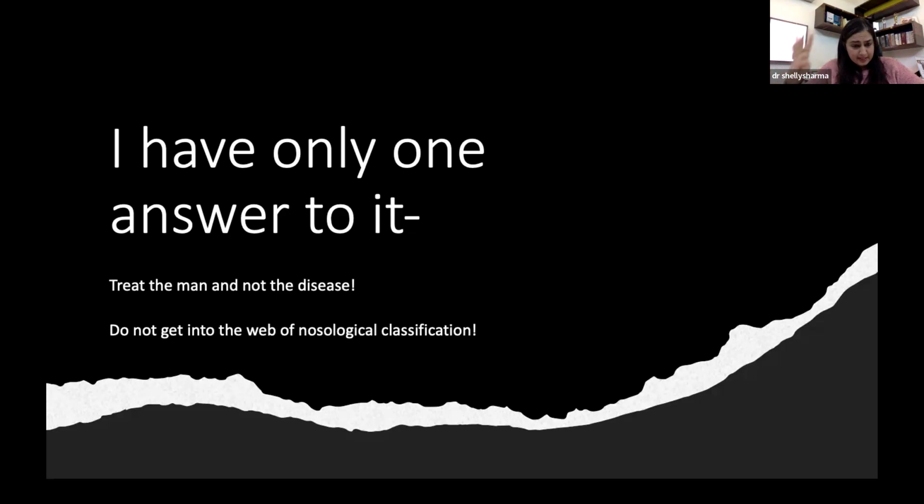Once I analyze the case deeply, I have to understand the miasm. I have to understand the subconscious materia medica of the person. I have to give the totality. I have to stimulate the vital force. I don't have to treat the organs, because when you treat the vital force, it will take care of everything.